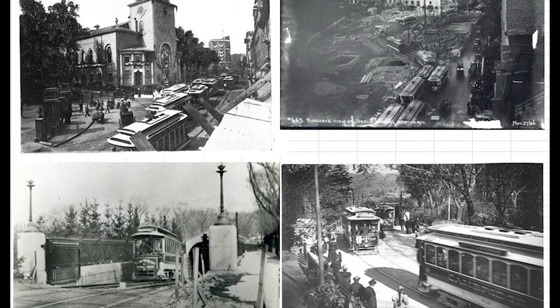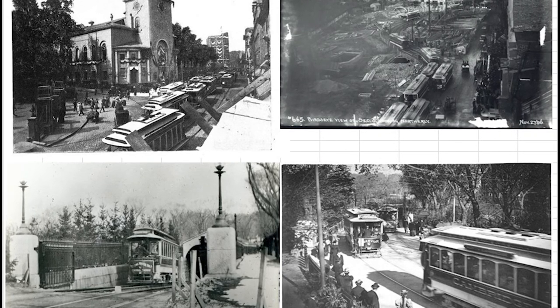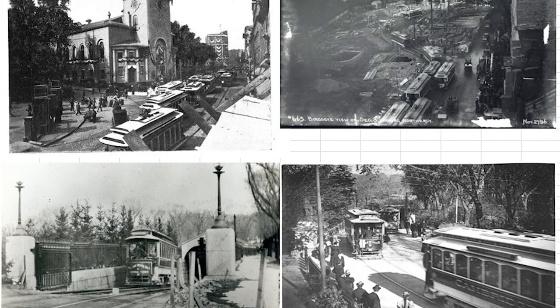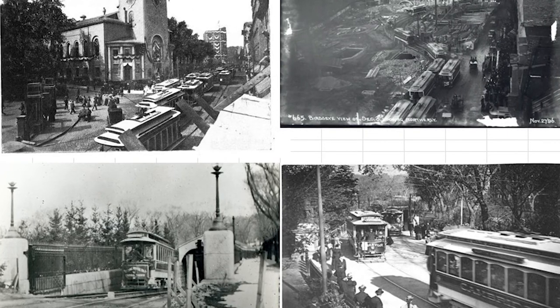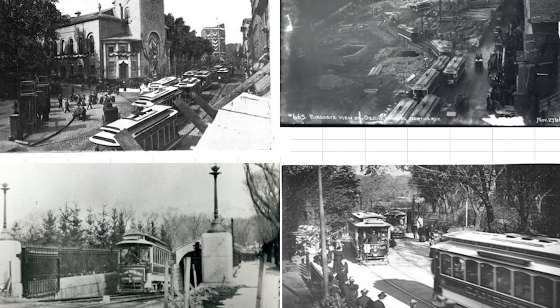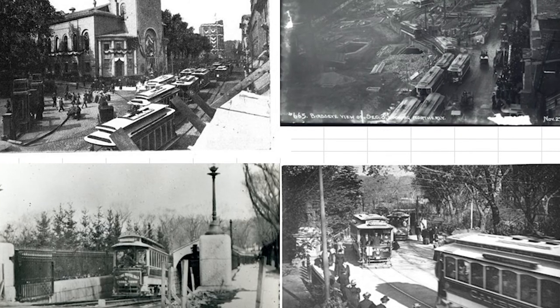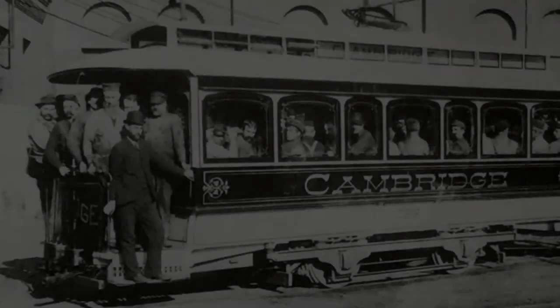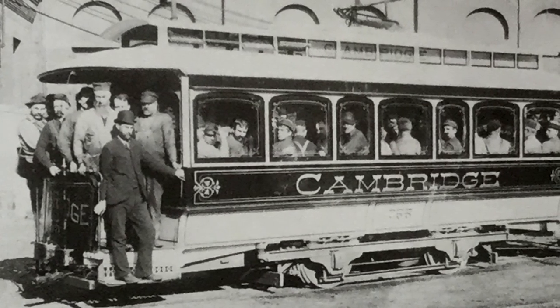The original subway entrance was on the south side of the public garden. This is Boylston Street on the right, and it was just short of Arlington Street. Here's another shot of a bunch of cars coming out of the subway and people getting on at the public garden. The first streetcars actually were converted horse cars.